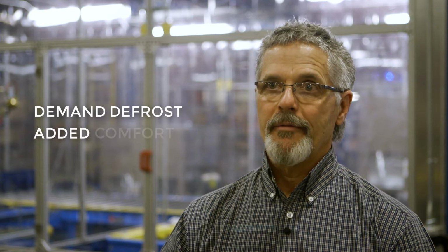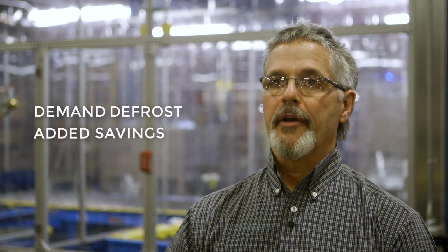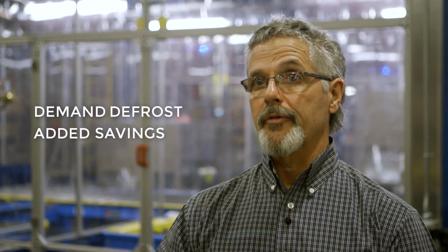On the demand defrost, we're trying to give the customer added value, more comfort, lower energy bills. We have 4 curves on the board, which allows the technician or homeowner, probably technician, to determine what's the best defrost cycle for his heat pump, giving maximum performance and comfort.